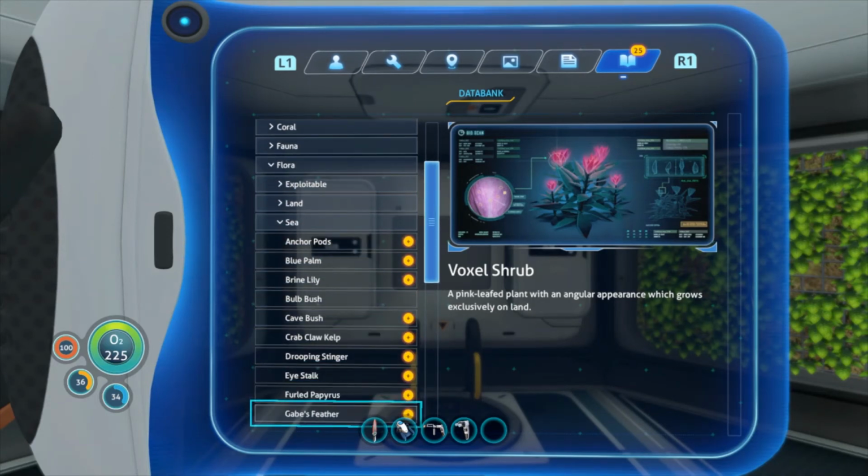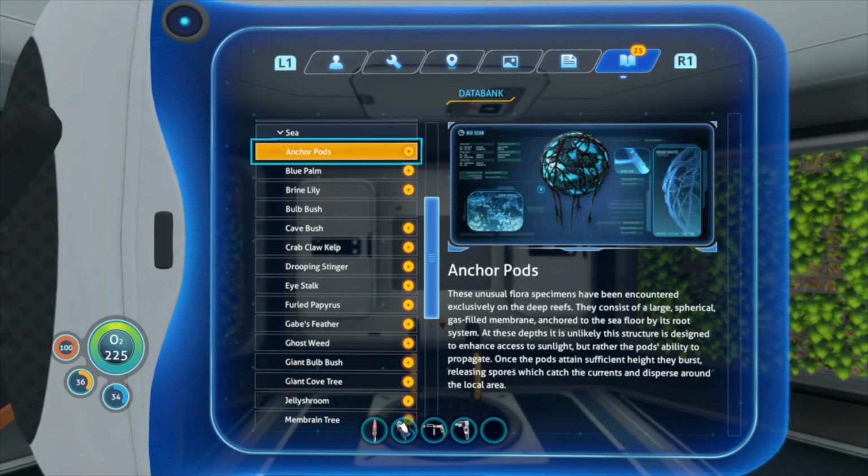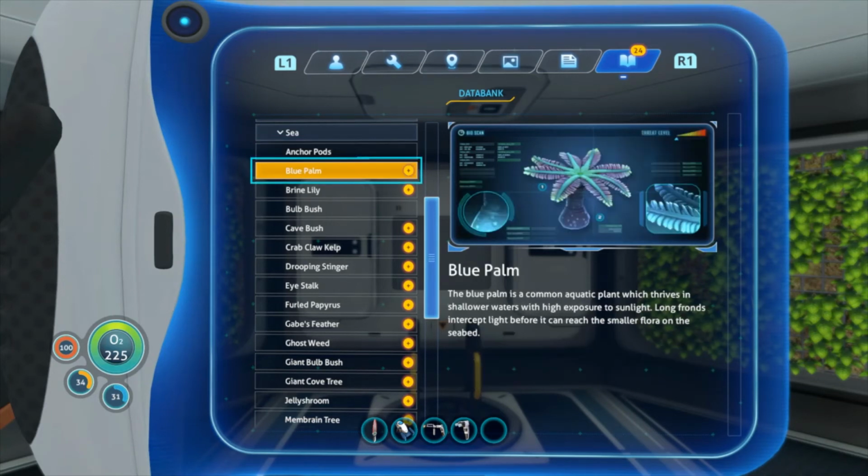Finally, sea. And oh boy, is there quite a bit. Anchor pods. These unusual flora specimens have been encountered exclusively in the deep reefs. They consist of a large spherical gas-filled membrane anchored to the seafloor by its root system. This structure is designed to enhance access to sunlight, rather than the pod's ability to propagate. Once the pods attain sufficient height, they burst, releasing spores which catch the currents and dissipate around the local area.